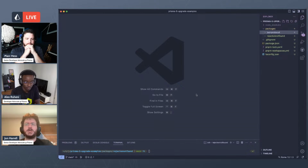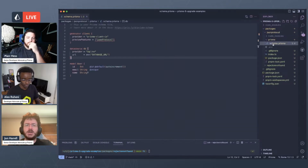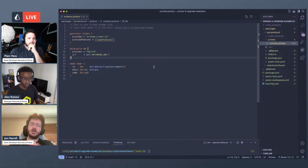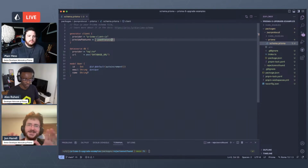So I'm going to jump into the JSON protocol example here. First off, this is code running in 4.16.2. So you see we have our generator client with our preview feature of JSON protocol. Helpfully, not really helpfully for this demo, but very helpfully, we have the Prisma VS Code extension saying that JSON protocol is deprecated. Let's just ignore that for now.